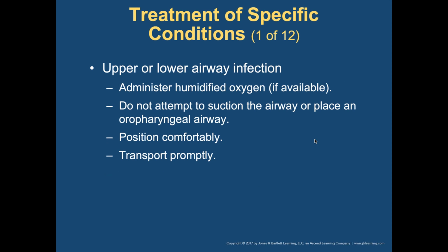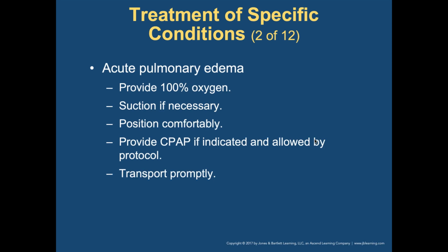Some upper airway treatments of specific conditions. If you have the availability of humidified oxygen, go ahead and give that. Don't attempt to suction the airway or place an OPA with a patient that's got epiglottitis, because any little bit will make it swell. You don't want to swell it. Let them get to the hospital. Let them do the advanced airway, where a respiratory therapist can do it if they need to knock this patient out. Let the hospital do that pretty fast. And where it says transport promptly, that means basically you want to hurry up and go. Don't slow down. You don't want to collect $200 either. You want to get going.